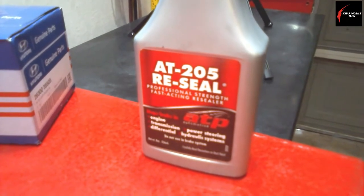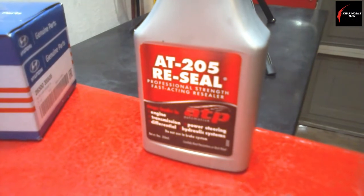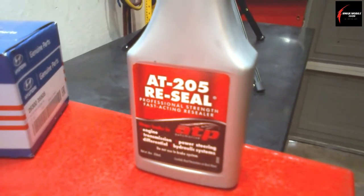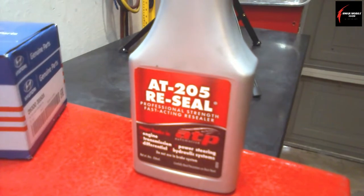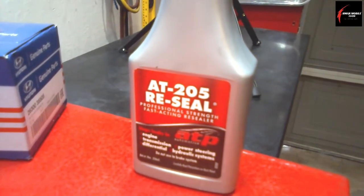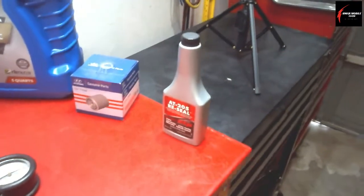This AT205 Reseal, one bottle of it is approximately 8 ounces, and you probably need more on a big truck or a bigger vehicle, but this is kind of covering most 4-cylinder, 6-cylinder engines out there. And this stuff is amazing. It will slow down leaks. It will prevent leaks. This is just a good long-term solution to doing maintenance and preventative maintenance.